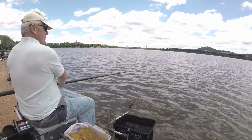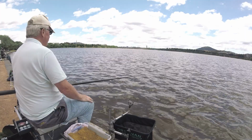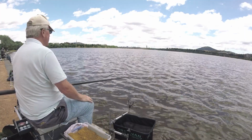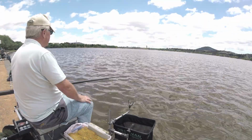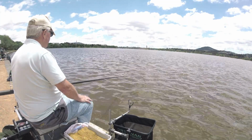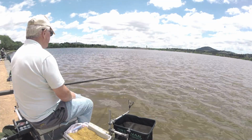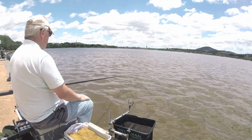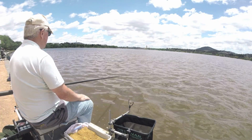And with a bit of luck, it'll just go. As I say, I've been feeding it, so can't say I'm not. And that float hasn't gone under. Ah, no. And the only place I'm getting the odd bite is out there, but do you concentrate down here a bit more, or? It's just one of those days where the fish are just not responding well.